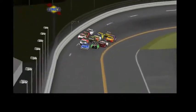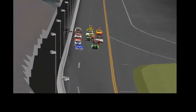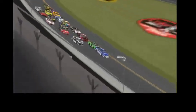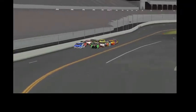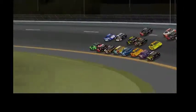Chase Elliott now bringing his Mountain Dew Camaro up into second. Austin Dillon right behind him. And Casey Kane, those new Camaros looking very nice for this 2018 season, and they're showing speed as they run first, second, and third on that inside line. And now it looks like Chase is going to try to take the race lead.